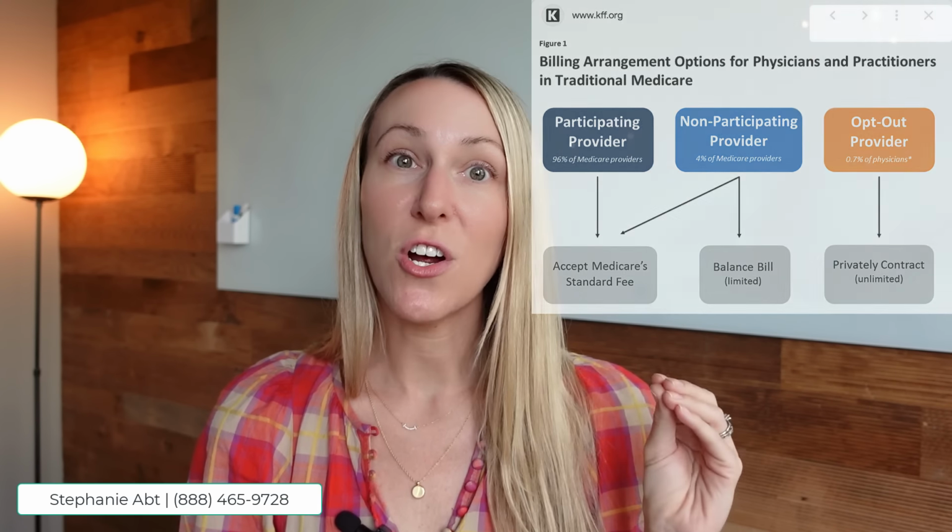Now, excess charges are very rare. The vast majority of doctors that take Medicare have agreed to be a Medicare participating provider. So it's unlikely that you'll ever see any excess charges. However, they are a potential downside to Medicare Supplement Plan N. That being said, there is a way to check online to see if your doctor's a Medicare participating provider. So you can kind of check ahead and see if your doctor could or won't bill any excess charges. And I'm going to show you how to do that.